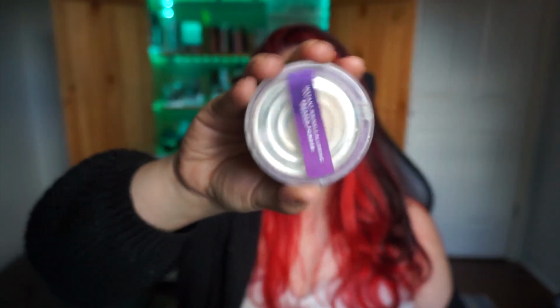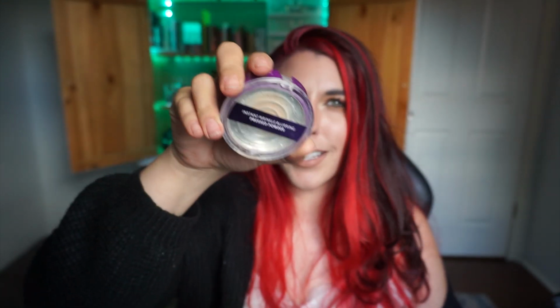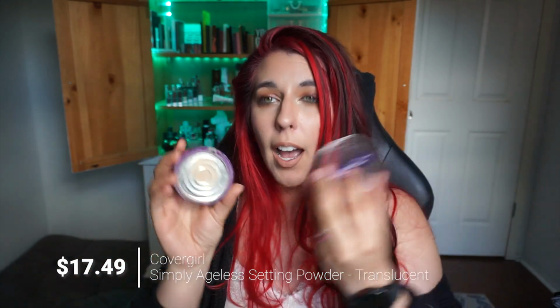The first item that we finished off this month was this guy. Now, it wasn't technically in this packaging. I just went and grabbed this packaging because it makes sense to have this. This was the CoverGirl Simply Ageless Instant Wrinkle Blurring Pressed Powder. I got this in February this year and finished it up in a couple months.